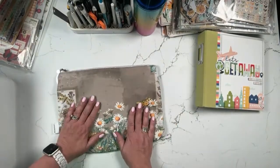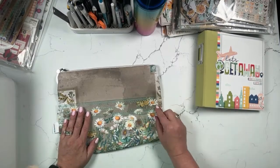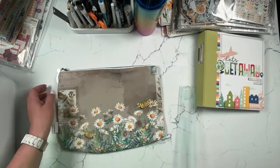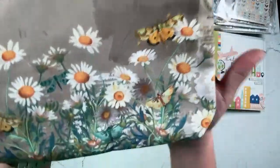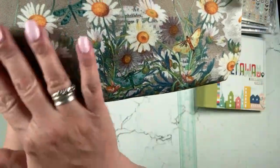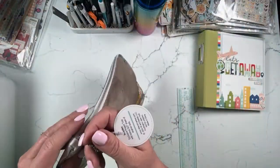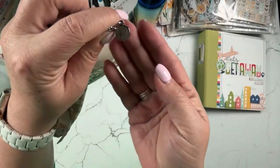very thick, nice fabric. Let me grab my little ruler here so we can take a quick measurement. This measures probably 13 by 9.5. So very nice size. But look at that. Look at the vibrancy of those beautiful colors, right? And the pattern.